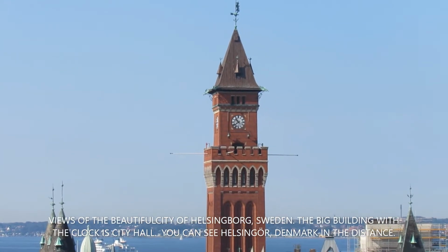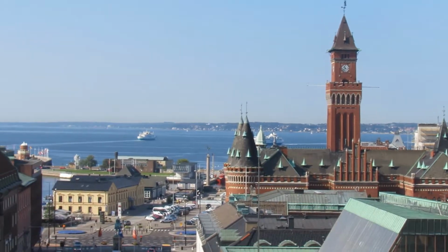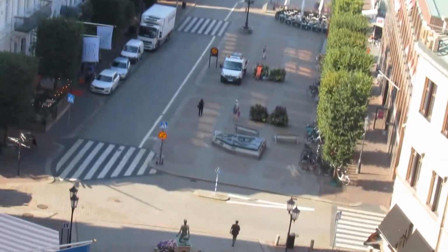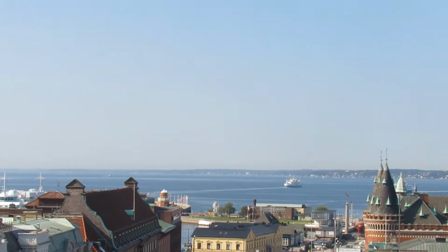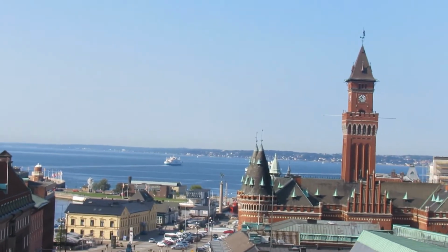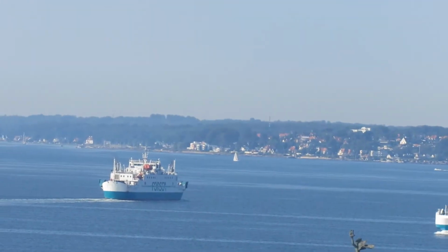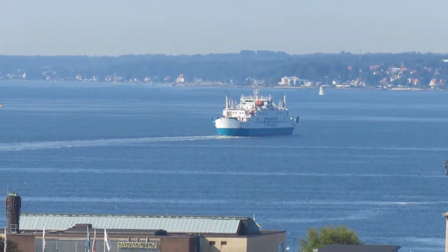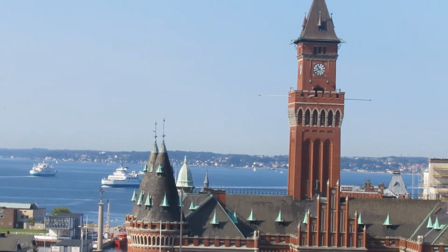This is the beautiful city of Helsingborg, Sweden. Very old city. Well, at least the old part, but probably about 1,000 years. And down there is Helsingör, Denmark. I'm gonna take the ferry over there in a little while. That is City Hall.